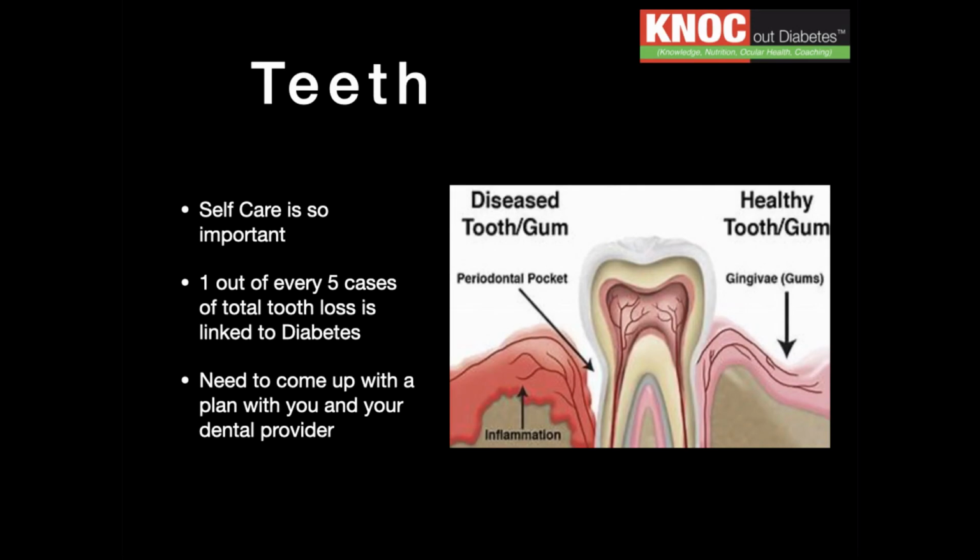And while we are masking these days, it's still important to make sure that you floss. They say after every meal. I think they're satisfied if you do it once or twice a day. Correct. I'm not going to tell you to floss after every meal. I don't have floss at work, and I eat at work, so I don't floss after every meal. But understand that one out of every five cases of total tooth loss is linked to diabetes.